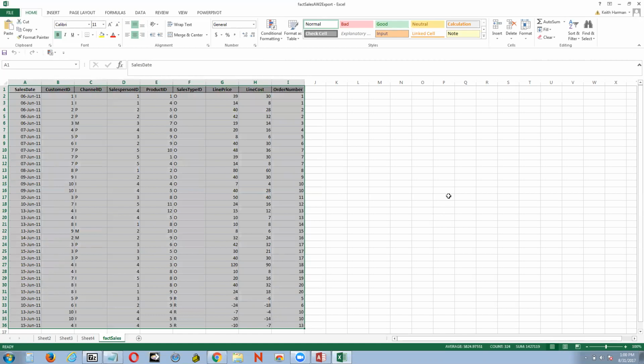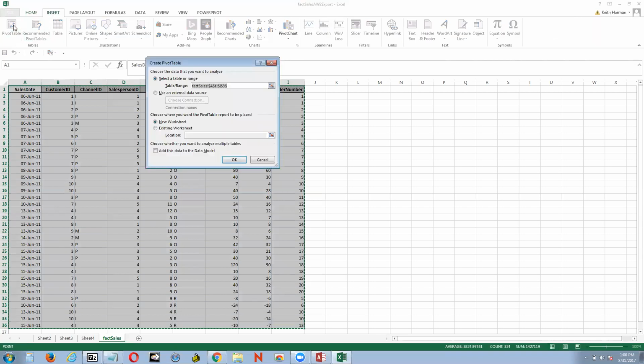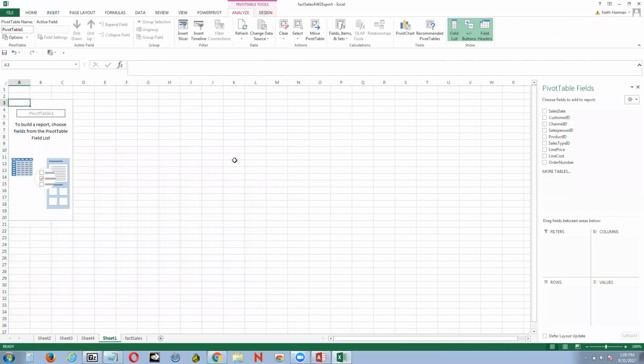Okay. So I'm going to highlight this whole area, and then I'm going to click insert. Pivot table. And it will give me a table range. And I always want to make sure I'm going to put it into a new worksheet. With me so far? I'll click OK, and I'll get the pivot table field on the right, and I'll kind of get what I call the kitchen sink on the top, on the left.